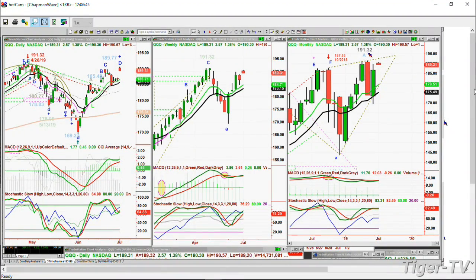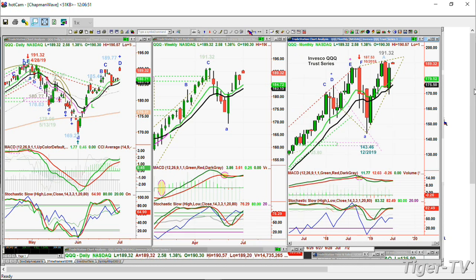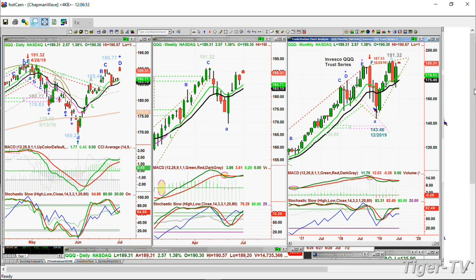So as we're looking at this, I had a question about the Qs, that's the Index 100. Could there be a different count? I didn't really get a different count. I do this innumerable times. And if the Q's are trading at 189.30 right now, up 2.56 in daily leg D, under the previous high of 191.32, I don't like that. I like D's to be above the previous highs.